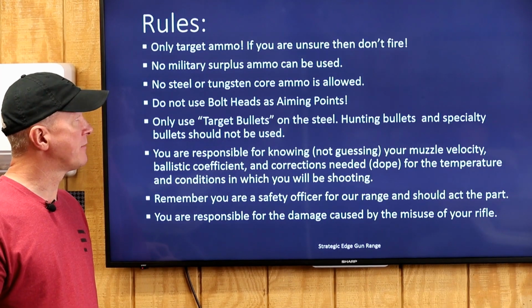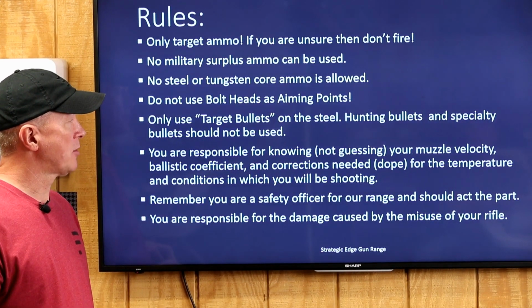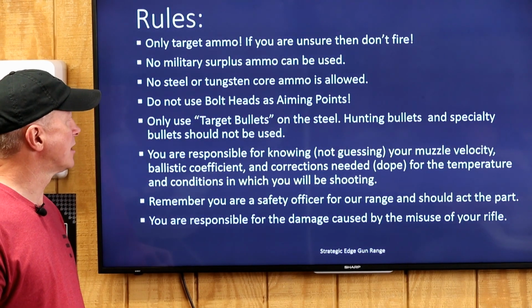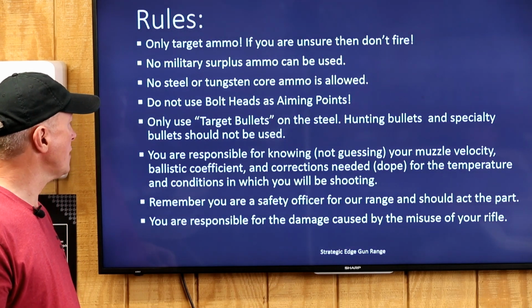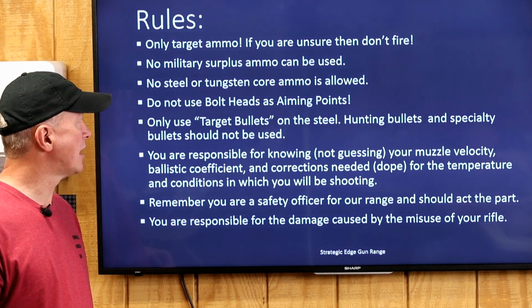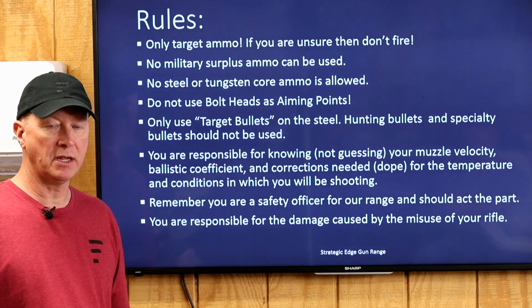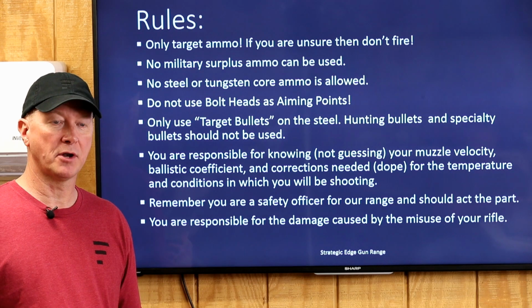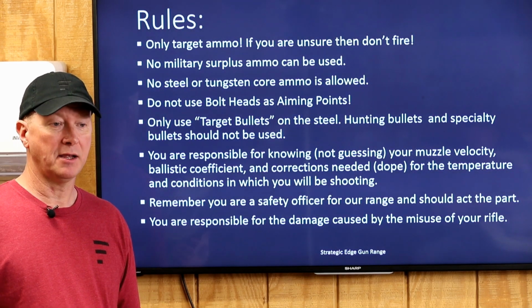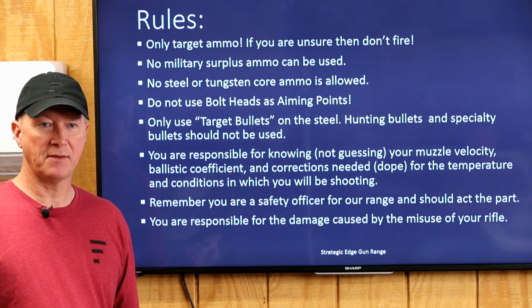Only target ammo. If you're unsure, then don't fire. No military surplus ammo can be used. No steel or tungsten core ammo is allowed on the steel. Do not use the bolt heads as aiming points, and this is a problem. Some of the precision rifles are very, very, very precise, and shooters are accurate enough that they can actually shoot and hit these bolt heads that hold these targets together. If you do that, it creates an unsafe condition.